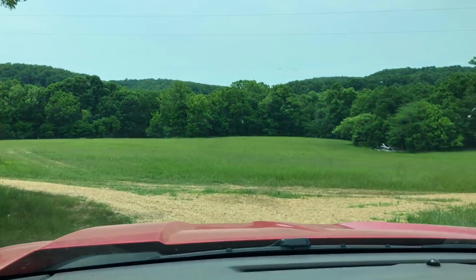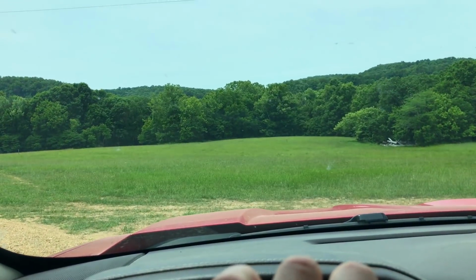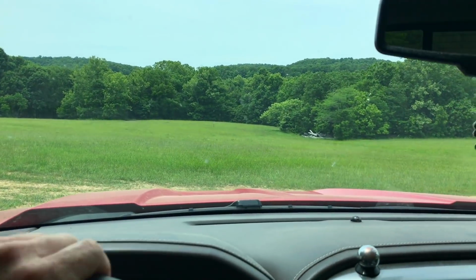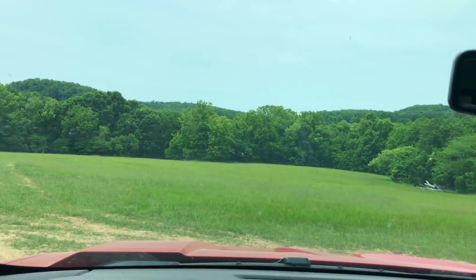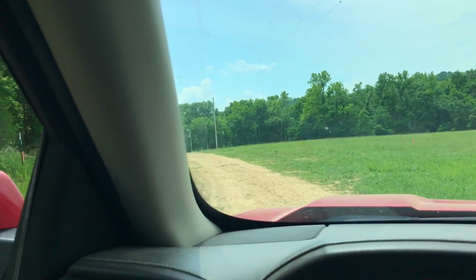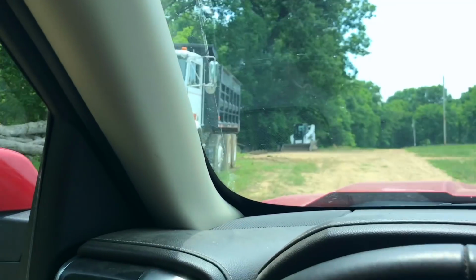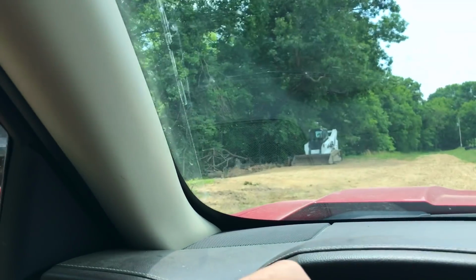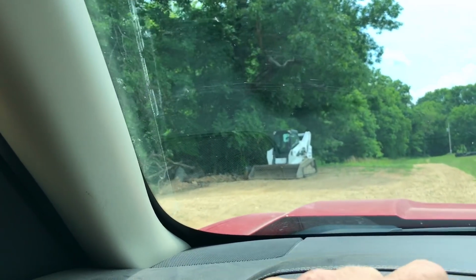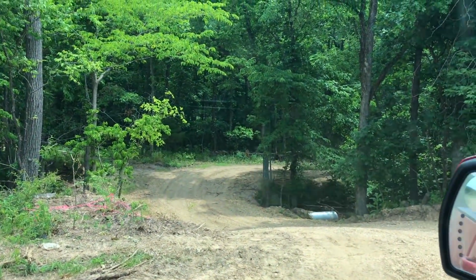Okay, so now we've made it to the bottom. You can see this beautiful open meadow. There's the power again. We've come to a T. We can go left to right. We're going to go left, and then after about 100 feet, we're going to take another left onto the secondary easement road. You can see some of the equipment down here. The guys have been working away the last couple weeks. Bobcat over there. Okay, so that's the secondary easement road.